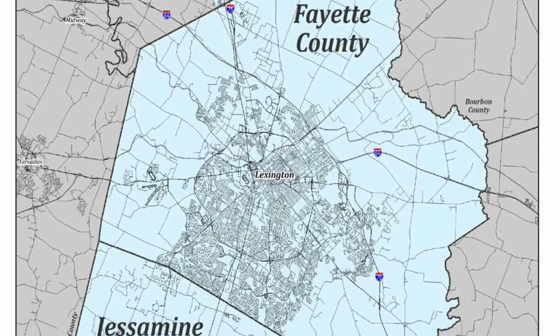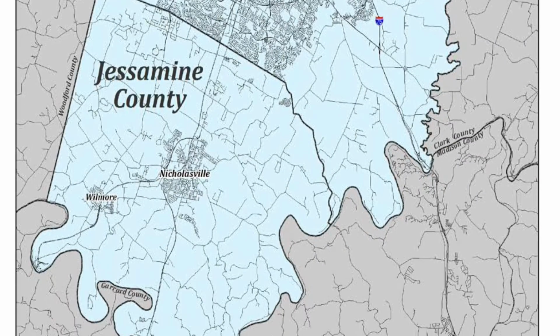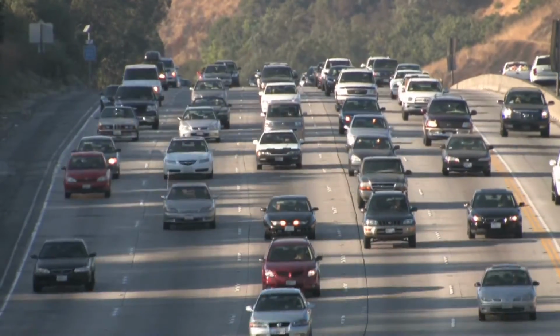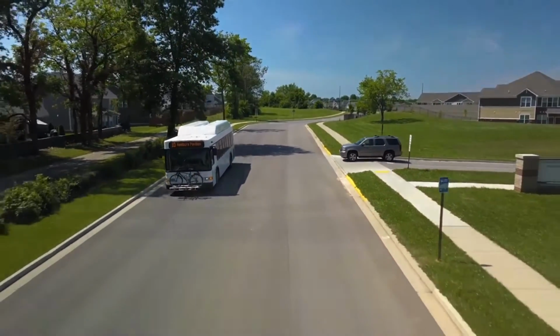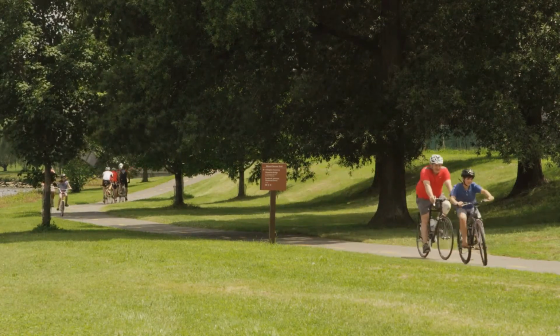My name's Kenzie Gleason. I'm an administrative officer with the Metropolitan Planning Organization, which is the transportation planning agency for both Fayette and Jessamine County. And we're responsible for overseeing a transportation planning process for our two communities. We gather input from the public and from local officials and incorporate that into our transportation plans for the community, how we're going to invest transportation dollars in our region.